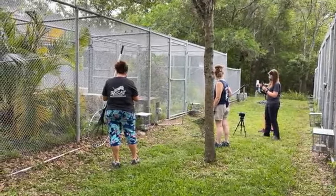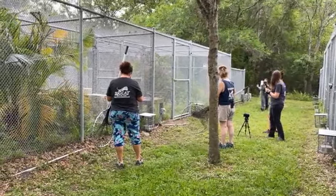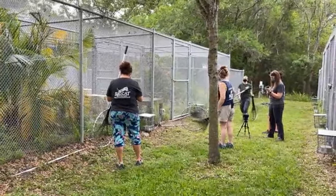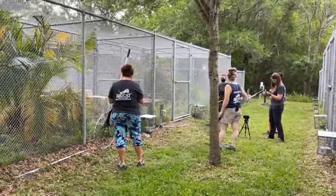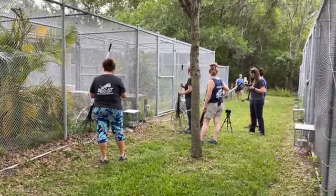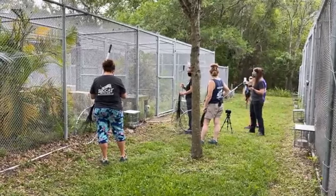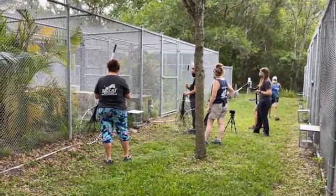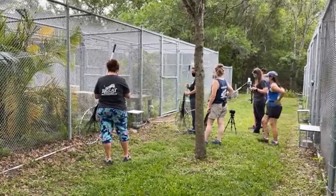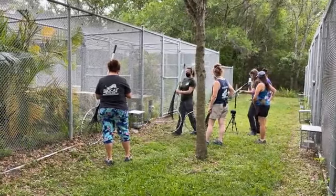I'm going to keep my voice very low because we are catching a bobcat this morning. Malaya Bobcat, rehab bobcat, is going to be set free today. So we have our crew here. We have Misha, Karma, and Aaron, and Jamie going in with nets to be catching. And then our film crew, myself, Lauren, and Afton.